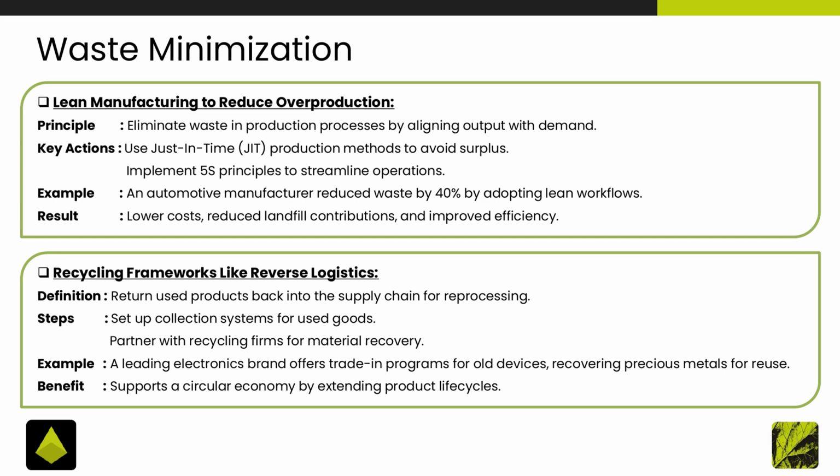Waste minimization is crucial for enhancing supply chain efficiency and sustainability. Starting with lean manufacturing, the focus is on eliminating waste by aligning production with demand. Just-in-time production methods help avoid surplus, as seen in the example of a manufacturer cutting waste by 40% using lean workflows. This not only lowers costs but also reduces landfill contributions and boosts efficiency.